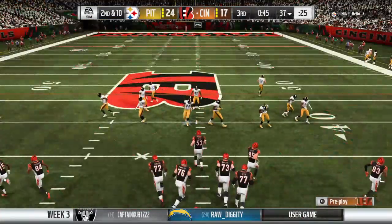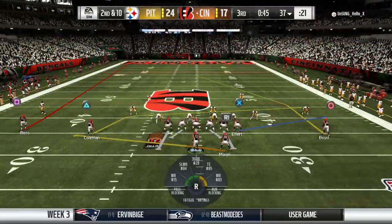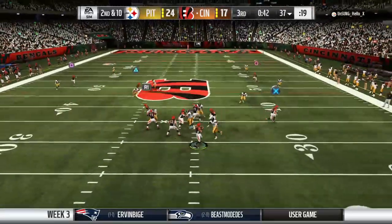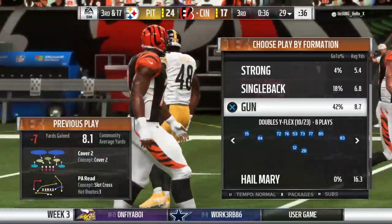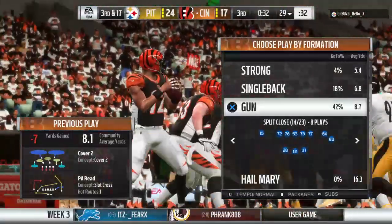Line of scrimmage, again the 37 as they line up 2nd and 10. Off the play fake. Rivera. And the Steeler pressure too much here. He's going to go down. Bud Dupree in there to drop him for his 2nd sack now here tonight.